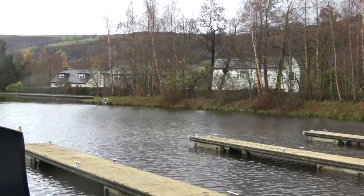Or you can do option two, which is moor up in the basin itself, and the basin has several finger pontoons. It has electricity, it has water, and it also has a little bit more privacy, we think. For the cats, it's a little bit safer.